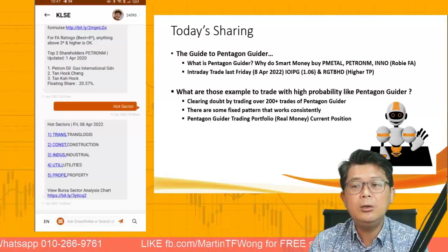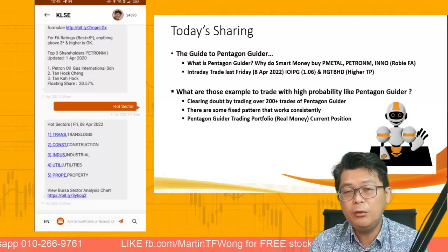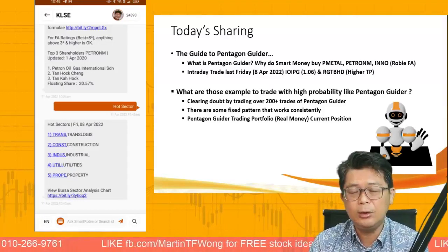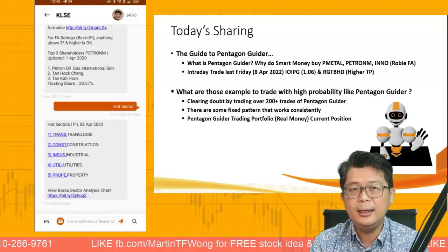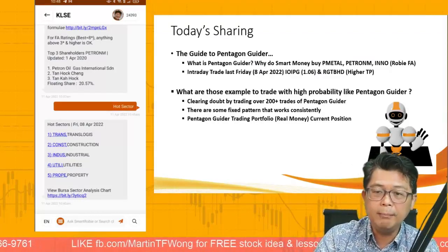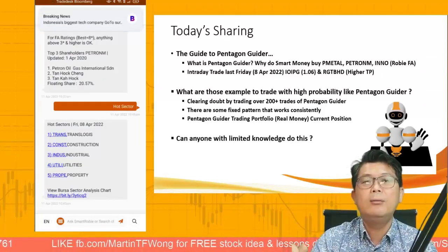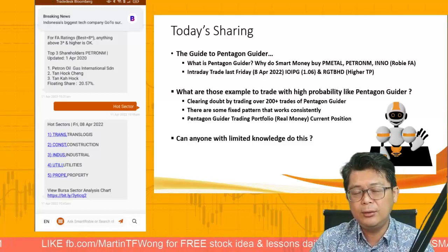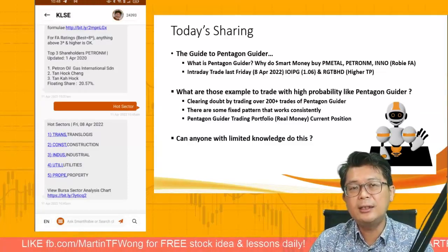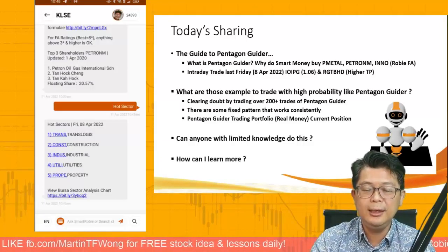And of course, to clear those doubts, it's important that you do a lot of trades, following those fixed patterns that we talk about, entering the next day at the next opening of the prices, and generally putting your stop loss at your ATR stop loss, following the plan. Can anybody do it? Very simple, right? Just like what was mentioned by one of the testimonials. An average investor can follow the rules, and more importantly, control your emotion.